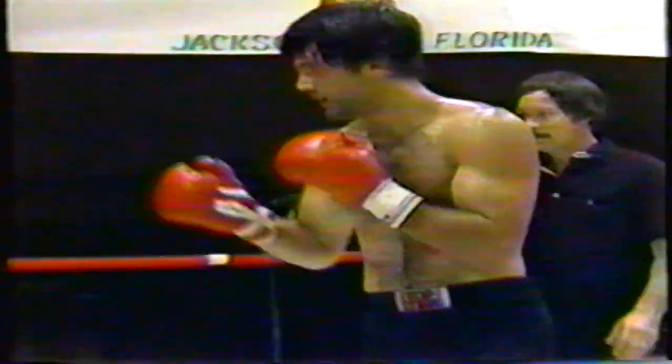There is some blood running out of the nostril of Simerly. Not a whole lot, just a little trickle. Hart definitely controlling the action, even though Simerly is fighting back. As Simerly runs in with his punches now, Hart has the timing. He's jabbing him to death.